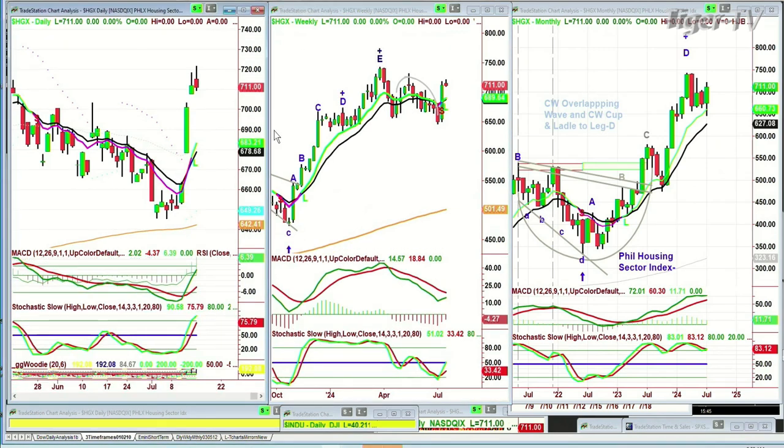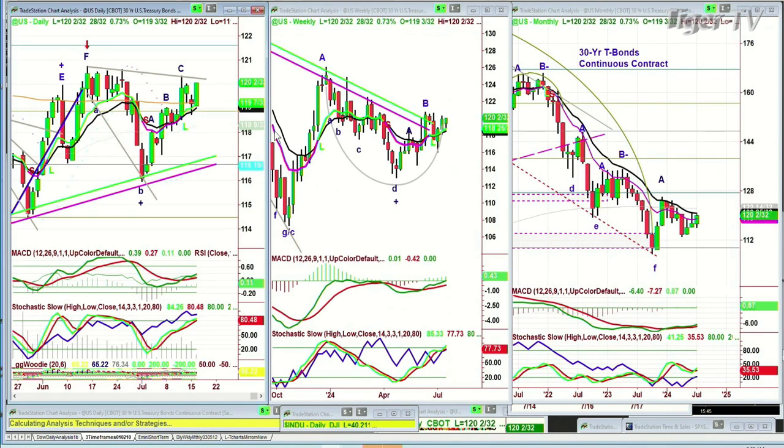What's happening with interest rates? Well, U.S., you can see, strong move up. That's what we wanted to see. I spoke about this yesterday. I said, if we can see the 120 and 28/30ths to 122 and 10/30ths, that's going to be really good action. It means that yields are coming down. A lot of things are coming together. This market is really liking what's going on.